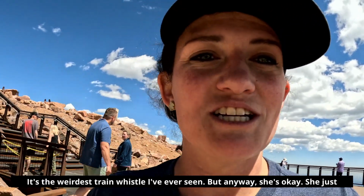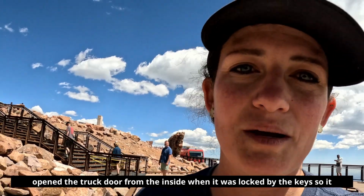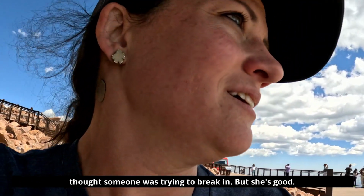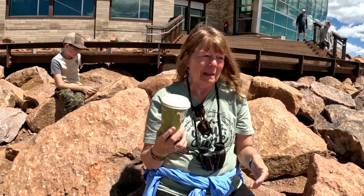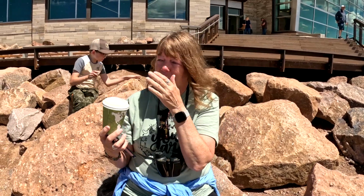But anyway, she's okay. She just opened the truck door from the inside when it was locked by the keys, so it thought someone was trying to break in. But she's good. She's lost it. She's trying to tell us a story, and then she's crying in the middle of the story and laughing and can't stop. It's oxygen deprivation.